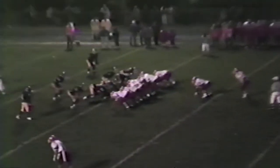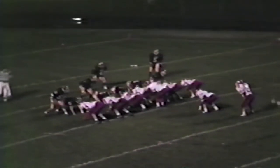They can still get the ball back and use the punt. And intended for Rick. And the pass, the kick rolls down. Down inside the 10-yard line. Finally, he's stopped at the 8. Fumble on the play.